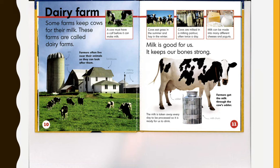Milk is good for us because it keeps our bones strong. Farms get the milk through the cow's udder. There's a label here showing the udder. And the milk is taken away every day to be processed so it is ready for us to drink.